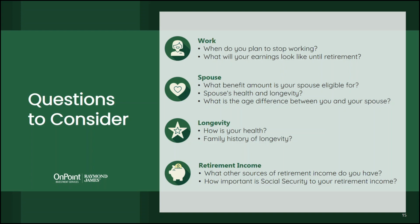I know we've reviewed a lot of information so far, so let's take a step back and look at some questions you should ask yourself when you're developing a plan for Social Security. So I've outlined here some things to think about when it comes to your work life, your spouse, your longevity, as well as your overall retirement income when thinking about the right timing for claiming Social Security. So when do you plan to stop working? What will your earnings look like in retirement? What benefit are you or your spouse eligible for? What is your longevity? What other sources of retirement income do you have? These are questions that you can walk through together with your spouse or with a trusted financial professional.